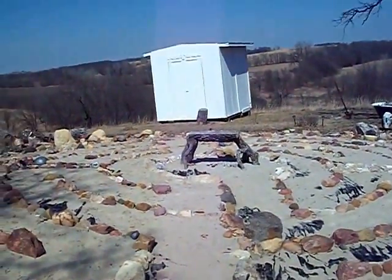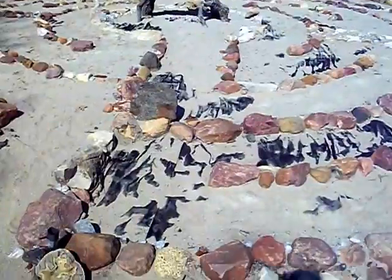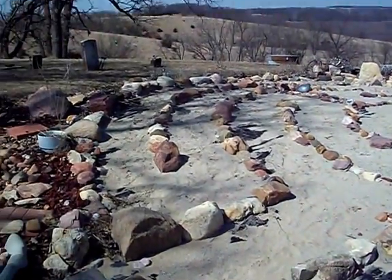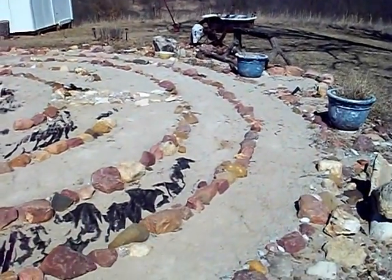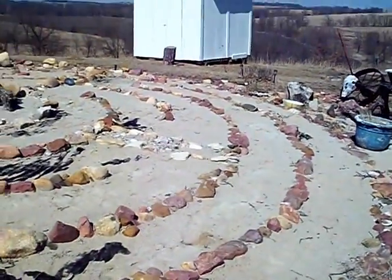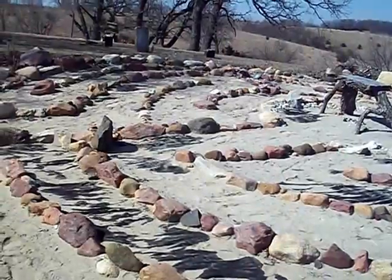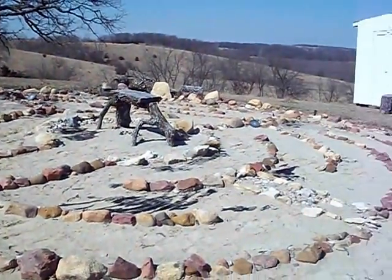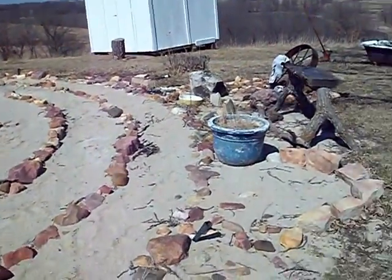And this year, you can see the landscaping fabric is showing through in the path of the labyrinth in quite a few places. So I need to get some limestone hauled to be able to cover that back up. See, things are kind of on a hillside here. We didn't get it leveled real well before we built it, and so when it rains, everything washes downhill.